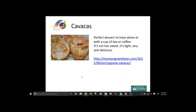Would you eat these plain, or would you eat them with something, Maria? I love to eat it plain, and what I also love to do on the glaze, I like to put some lemon zest on it. When I make the glaze, I make a little bit extra, so sometimes the glaze goes into the openings or cracks or holes in the cavacas, and it's perfect.